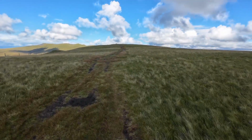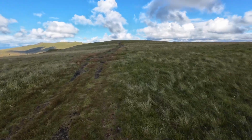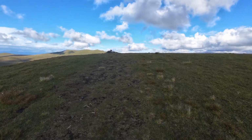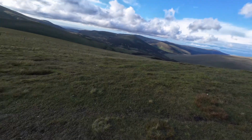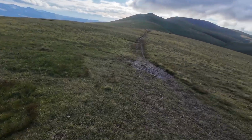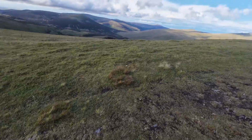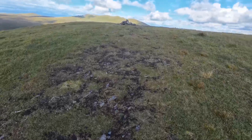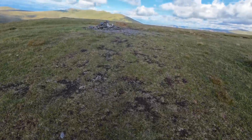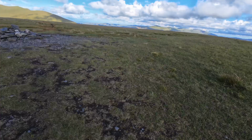And there's the summit of Lonscale Fell. Right, there we go. I think one of the reasons why we've got a small cairn is that there are not many rocks around. As you can see, there's a couple down there. So that's probably another reason why it's quite small. It's quite a flat summit, this.